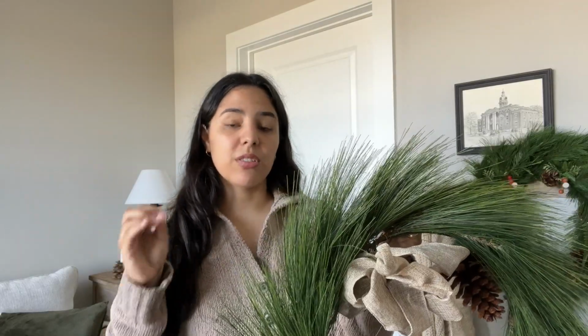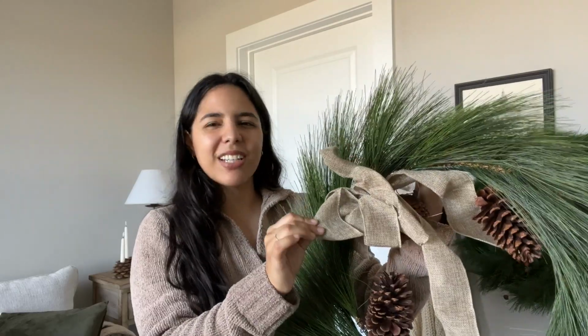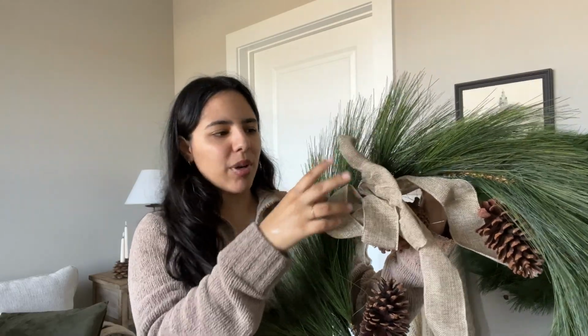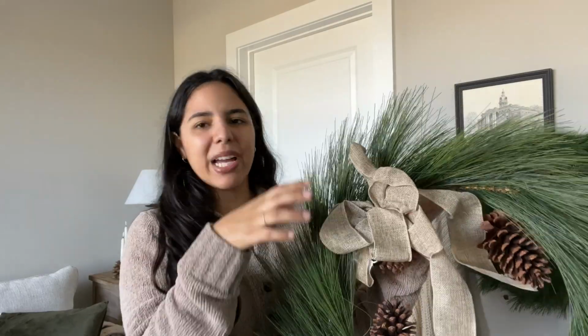If you like the general shape and look of it, you can always change those tiny little details that you don't like. So for example, I don't love this bow. I don't necessarily hate burlap or anything, but it's a little bit worn out and looks kind of sad. So I could easily swap this bow out if I didn't want it.